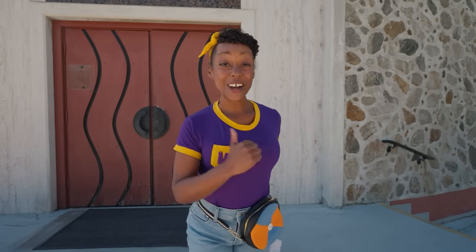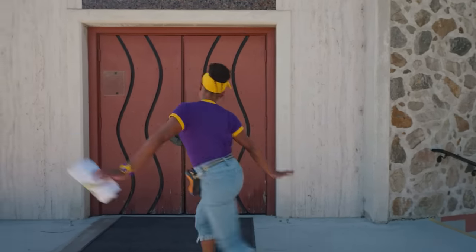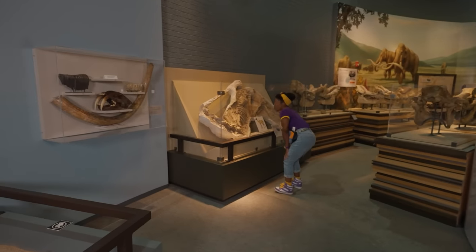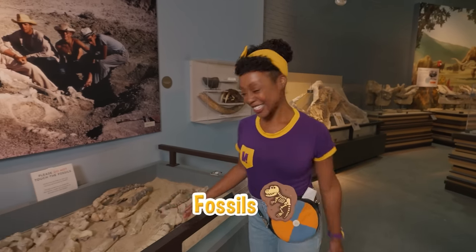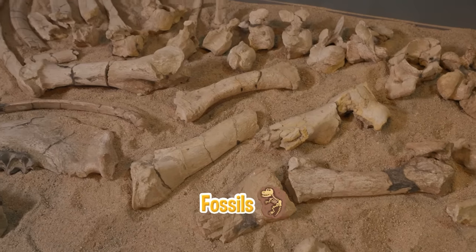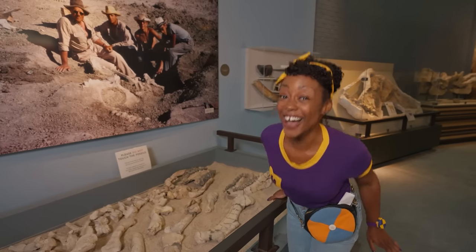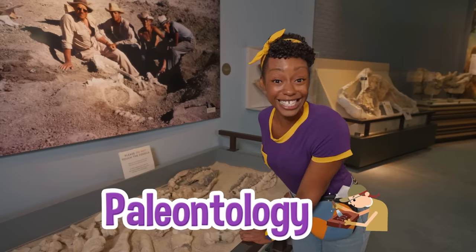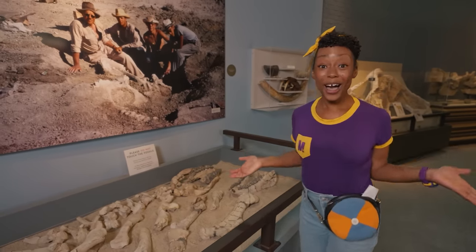Let's follow her and learn about other dinosaurs too. Maybe we'll meet some new dino friends. Come on! Wow! Check out these fossils! Fossils are the bones of animals that lived a long, long time ago. The study of ancient life through fossils is called paleontology. And scientists study fossils in order to tell us more about animals.